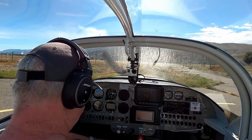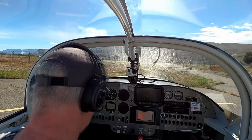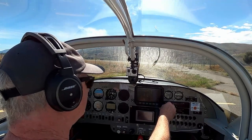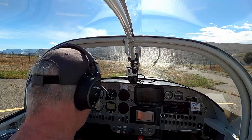So the brakes are set. Cessna 611, Kamloops Radio. Yeah, go ahead. Did you say you were going to Penticton next instead? We're just starting to sort that out right now. Okay, copy that, thanks.